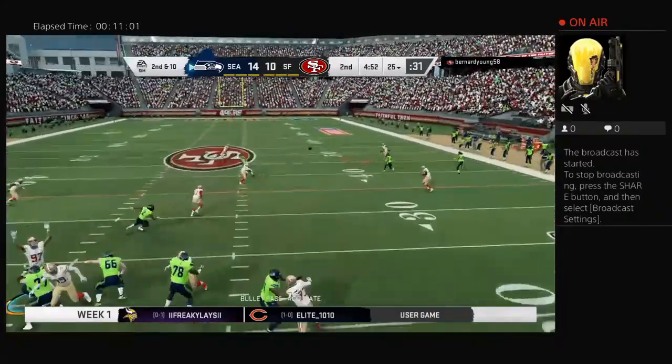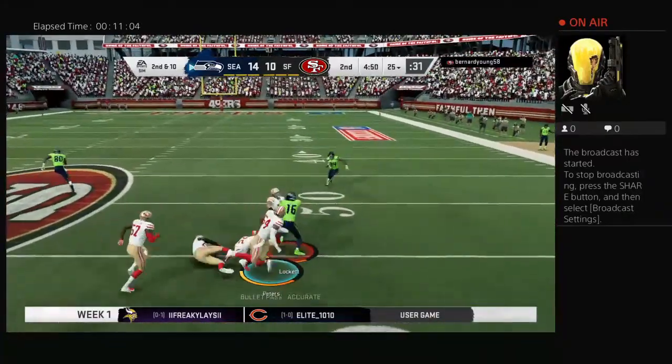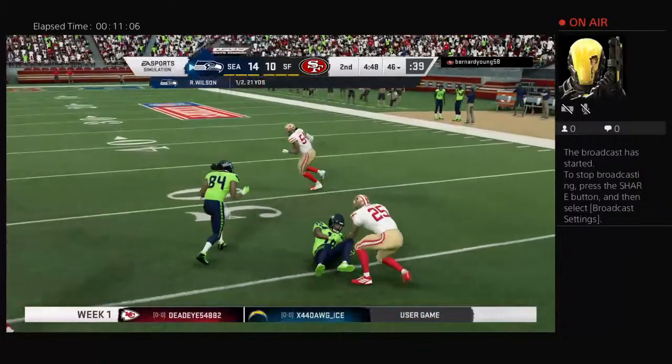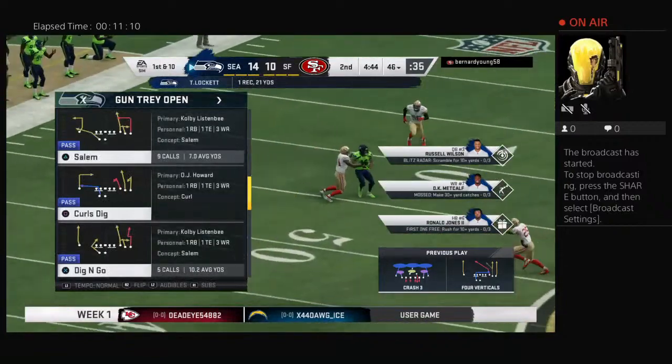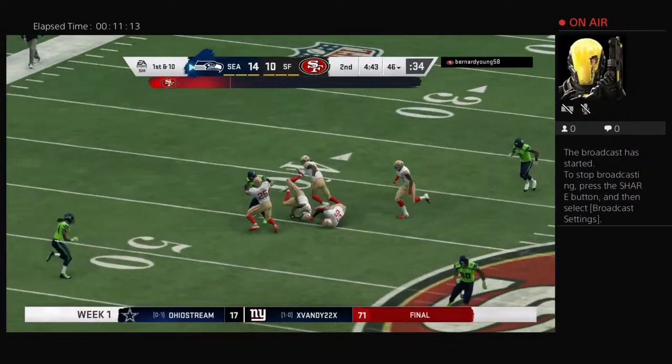Wilson now to throw again. And the catch is made here by Tyler Lockett. And they work this well upfield across the 45. A gain there of 21 yards.